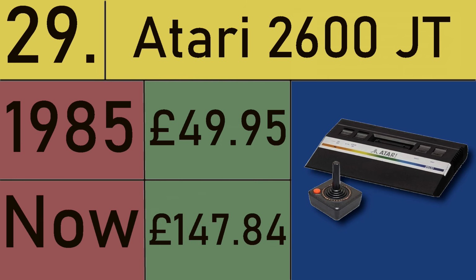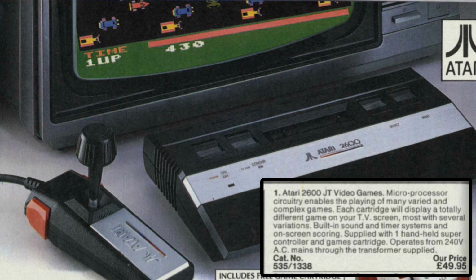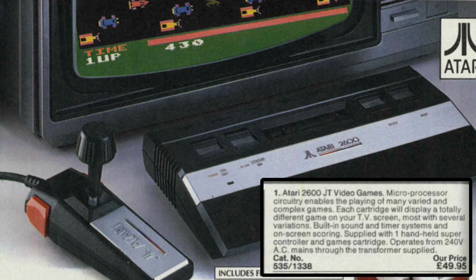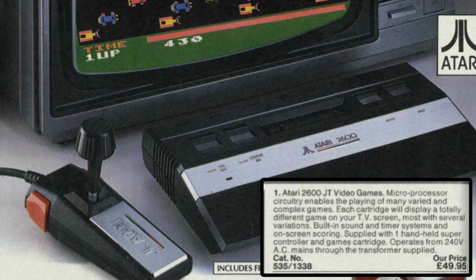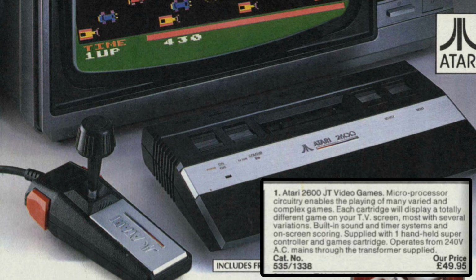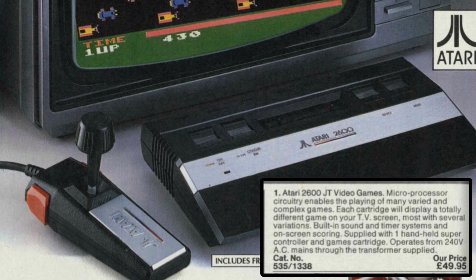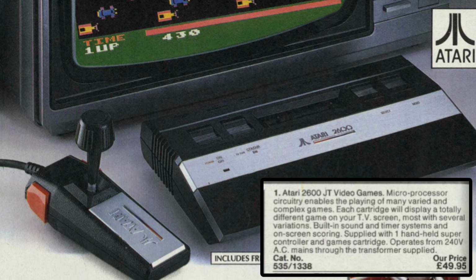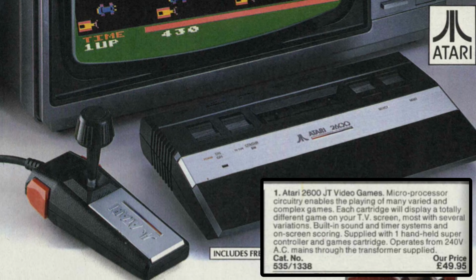Number 29. The Atari 2600 JT. The flippin' X a JT when it's at home. Interesting entry here, as the model name of JT is a bit of a mystery. It seems there were many different versions of the same smaller 2600 knocking about around this time, as the 2600 was pretty dated by the mid-80s, but would still cost you nearly 150 quid in today's money. Still, you got one terrible looking controller and a free cartridge, and built-in Frogger 2 if this image is to be believed.